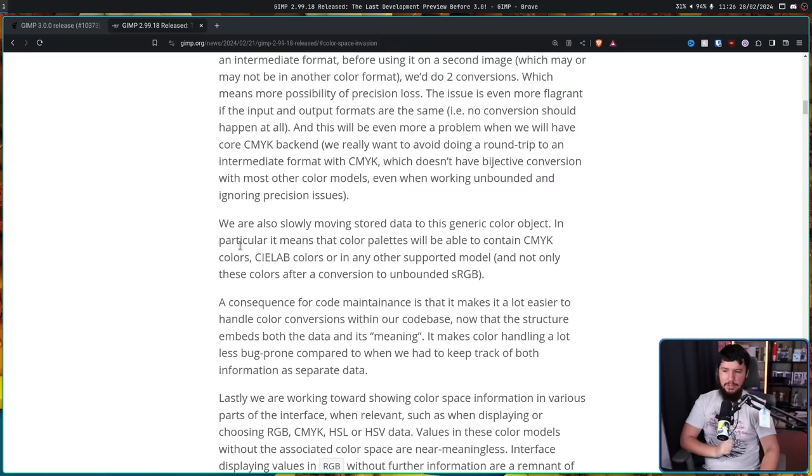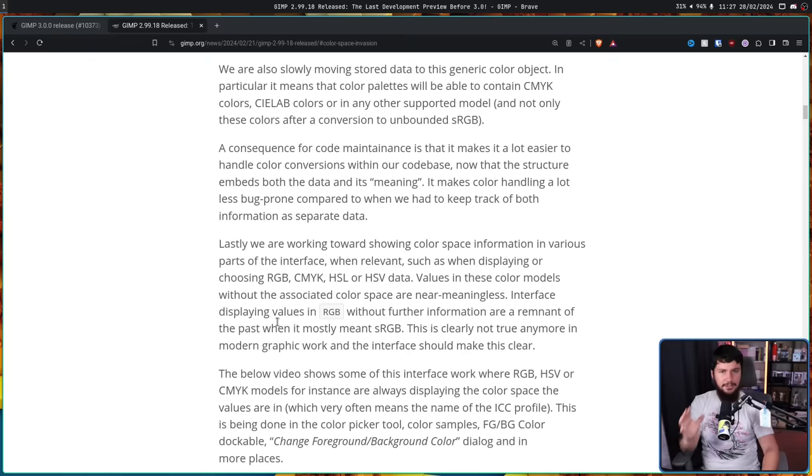We are also slowly moving stored data to this generic color object. In particular, it means that color palettes will be able to contain CMYK colors, CIE Lab colors, or any other supported model, and not only these colors after a conversion to unbounded sRGB. And this doesn't just make it better for the users, it makes it easier for the developers, because now you don't have to deal with all of this extra casing to deal with these additional types of colors. You are just working with the color object, and all of that stuff, if you're not dealing with it right now, can be done by somebody else.